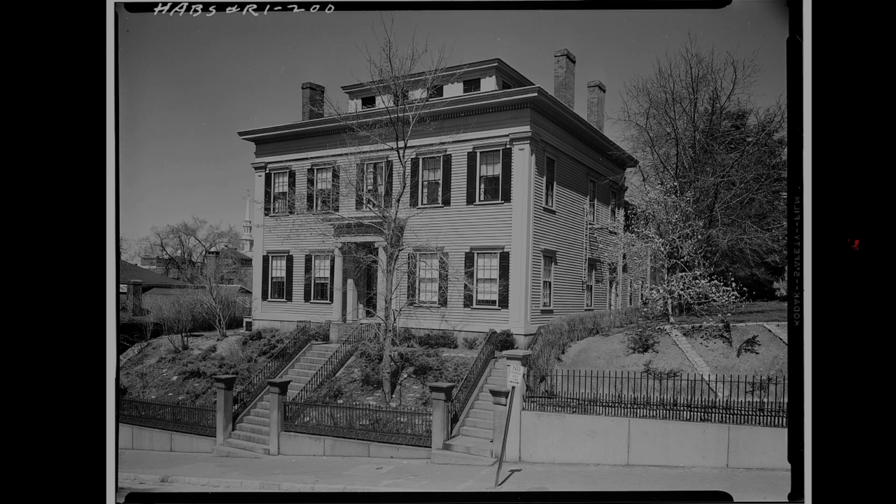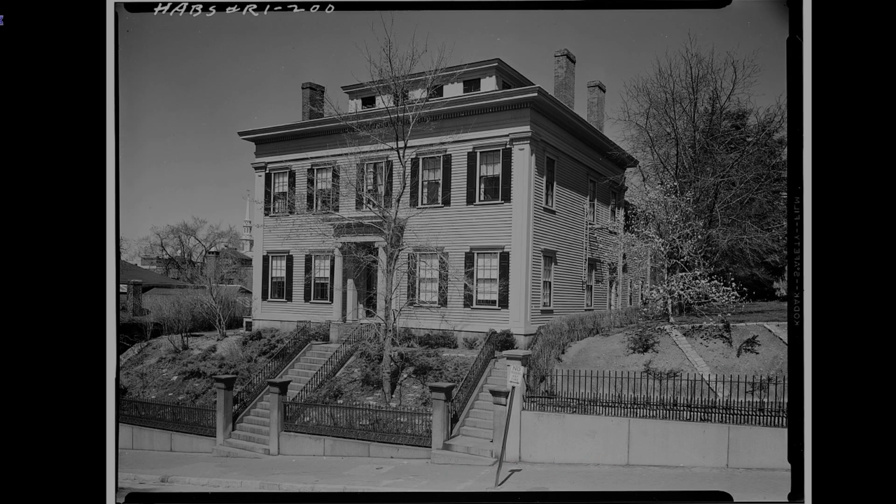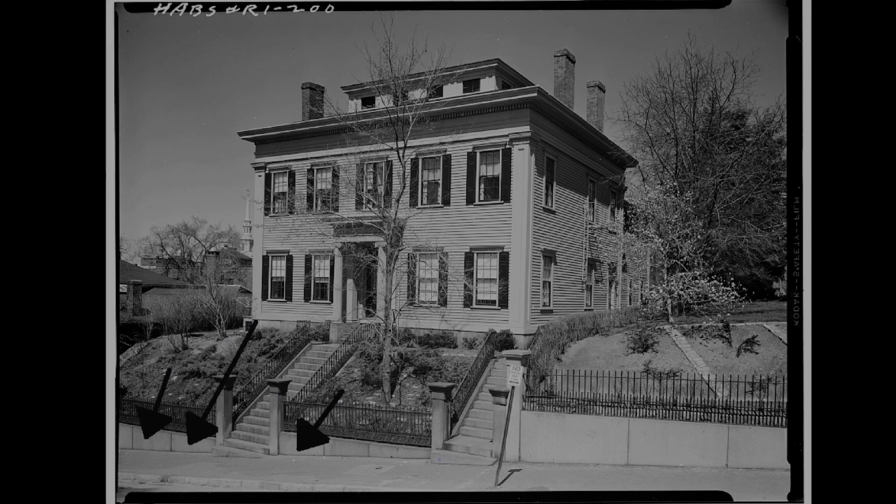Other than that, this is an example of the conservative handling of the Greek Revival in Providence, with an Ionic entrance porch. Corner pilasters. Does that fascinate you? And no known architect. I'd like to point out the same thing time and time again. And I'll continue to point out every observation of the rather skewed foundation, grade, elevation.